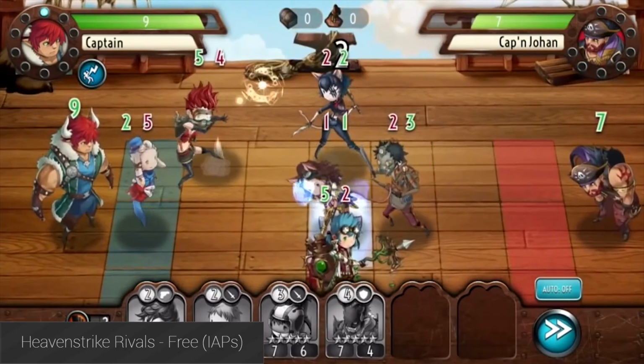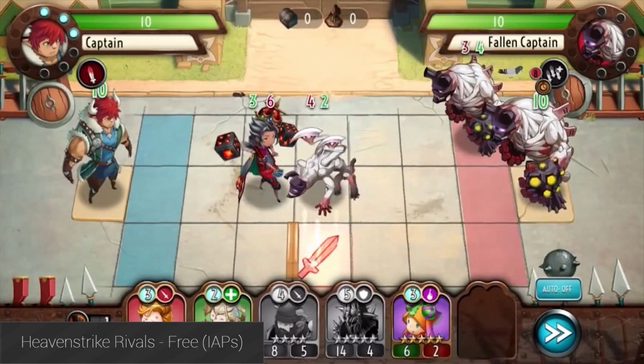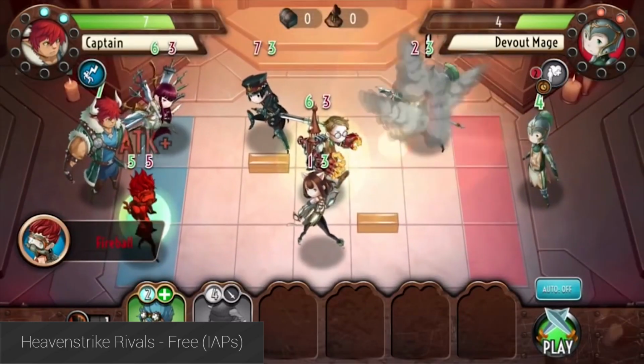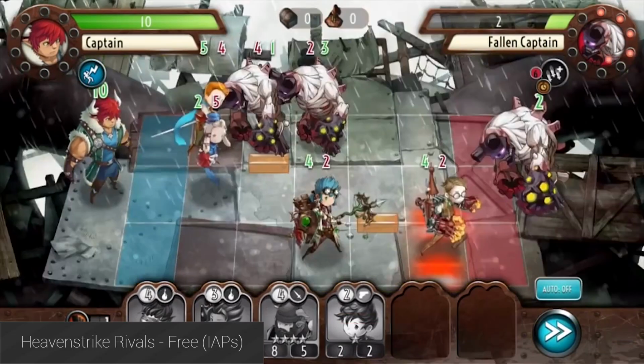Heaven Strike Rivals is a new tactical RPG out of Square Enix. It has some pretty decent graphics and similar battle mechanics to old school classics like Final Fantasy Tactics. Not exactly the same, but similar. It also has a bunch of other content for you to enjoy. It's free with in-app purchases, and it's worth a shot if you're a strategy RPG fan.